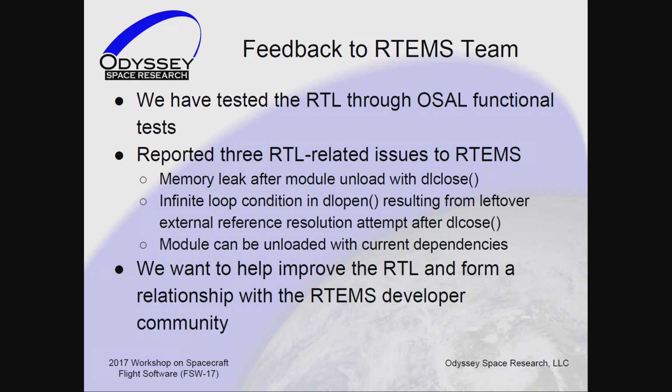So we've got at least 3 items out there that we found from our additional RTEMS testing that should really help out. And basically, we want to make this get back into RTEMS before the next release so that everyone can use the RTL with a lot more confidence. But even so, it's been great.